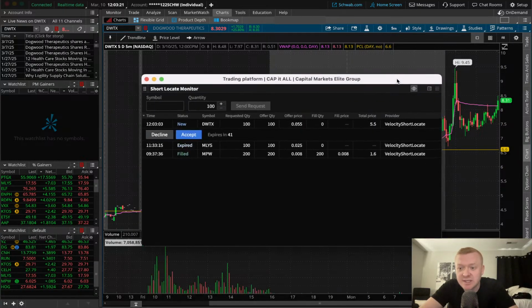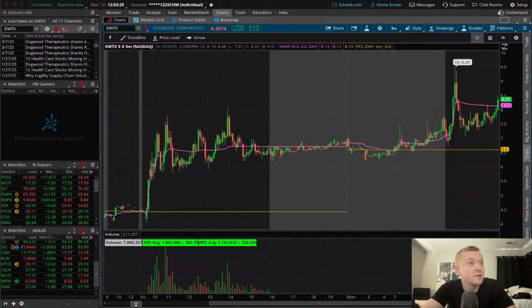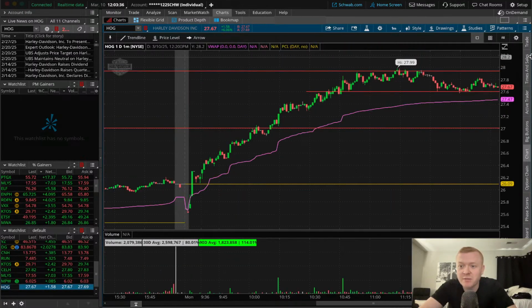But that's because this is what everybody's focused on. Lots of people are trying to short it. It's very volatile, so it creates a stronger demand. More people get involved with it.